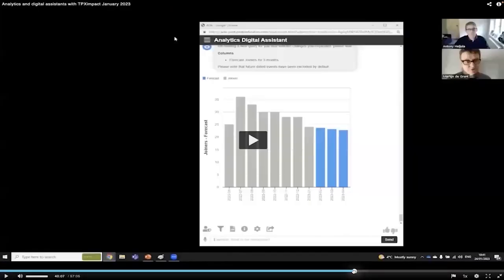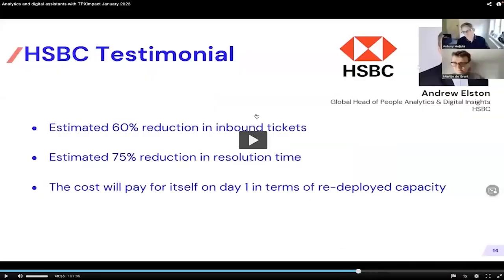Okay, there you go. Yeah, right. So if you think that employee bots are not so valuable, then think again, because actually, as you can see in this testimonial from HSBC, you can get a good reduction in inbound tickets, resolution time, etc. So also employee bots, I would say, are an important aspect, and you can think of your customers in this way and see, okay, they have customer-facing processes, but also internal processes, and how can a digital assistant help there?